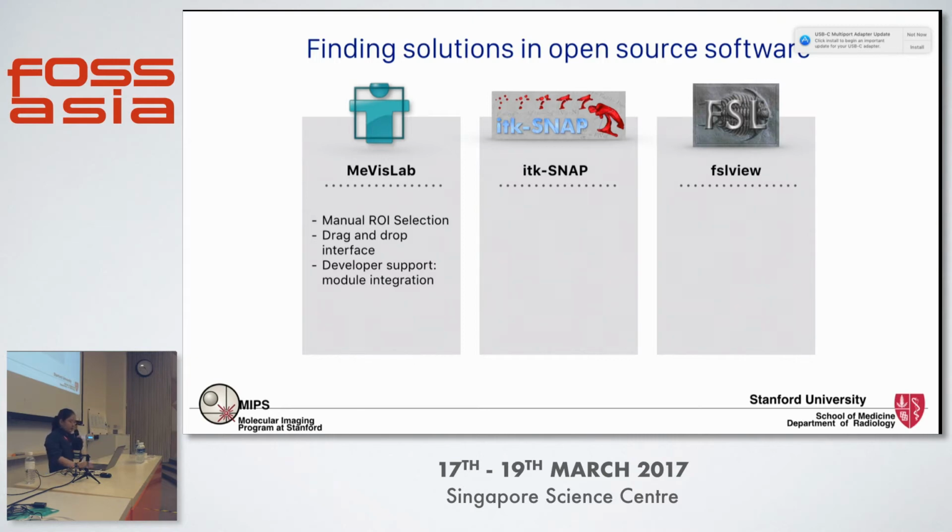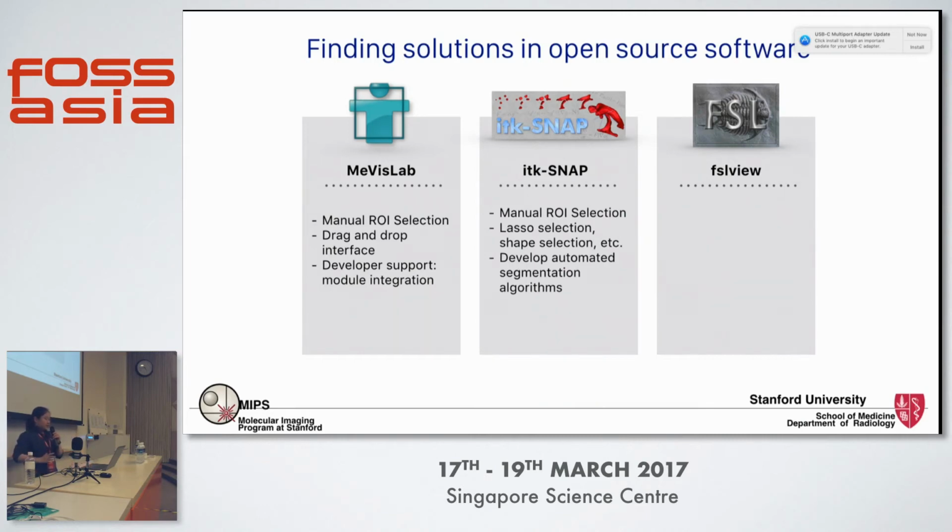And the second one I want to introduce is ITK-SNAP. ITK-SNAP also allows for manual ROI selection, but allows for a greater diversity of types of selection. So there's lasso selection, where you drag like a spherical shape across the ROI, and there's shape selection, where you designate a polygon that matches the shape of the tumor the most. But most importantly, you're allowed to develop automated segmentation algorithms.